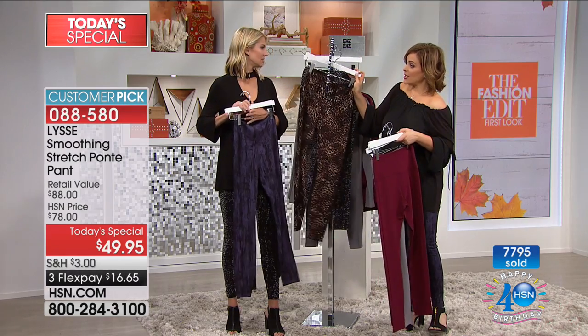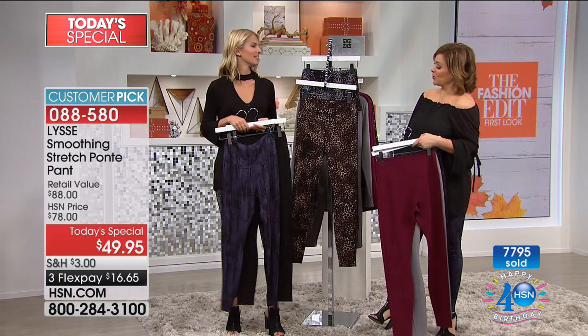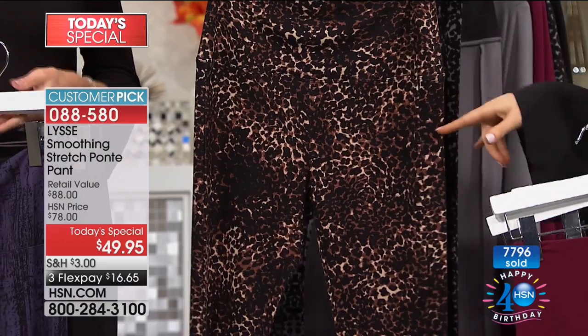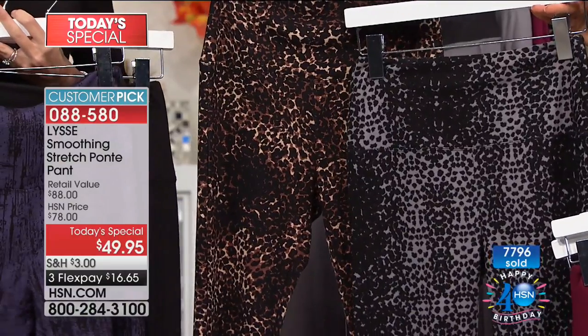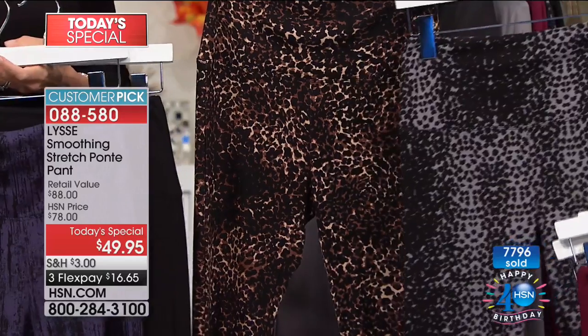We've got your animal prints, which are neutrals in my book, in my world. Leopard counts as a neutral, right? Yeah, the brown leopard, a really chic upscale brown leopard. And then we also have in one of our top selling colors, that gray cheetah, which you're wearing so well, Nicole. 088580 is your item number.